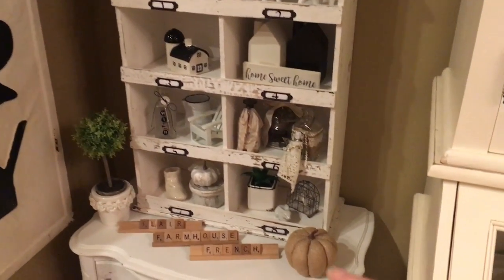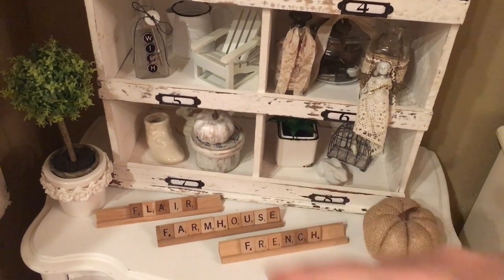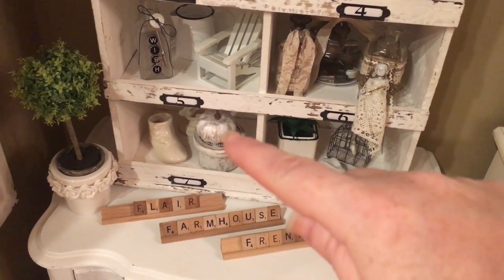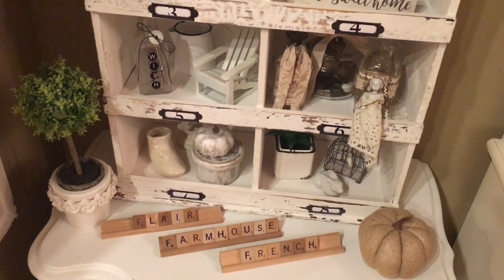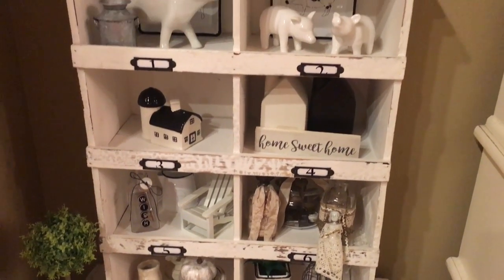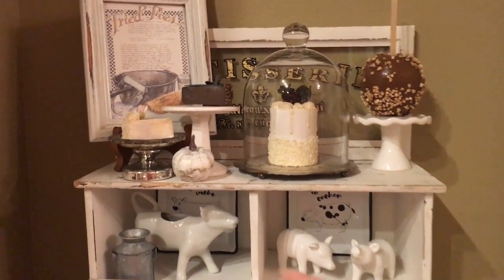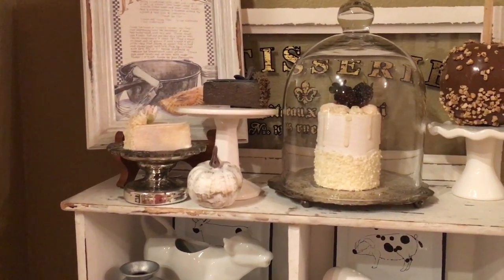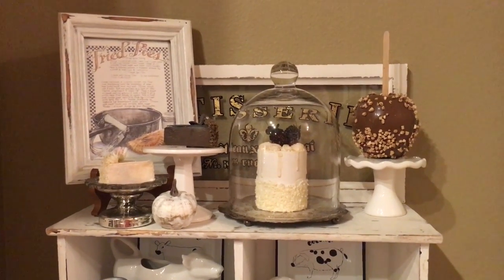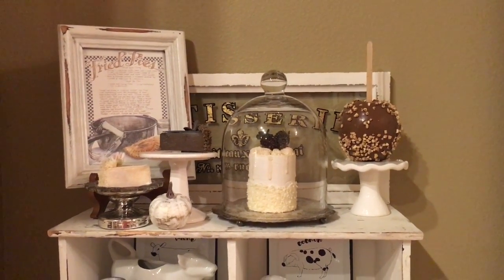I added just a little pumpkin down here, a little burlap pumpkin from the Dollar Tree, and another little pumpkin over here from the Target Dollar Spot. These little white pumpkins came in a bag, and I believe I got those after I did my Target haul as well. So those are new too. I don't think I've shared those with you yet. And this one as well came in that bag of like 5 or 6 little white pumpkins at the Target Dollar Spot. And I added my little caramel apple there for fall.